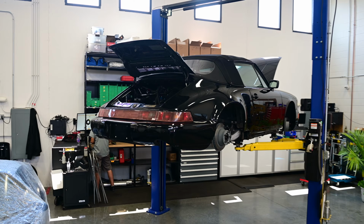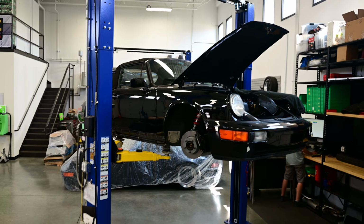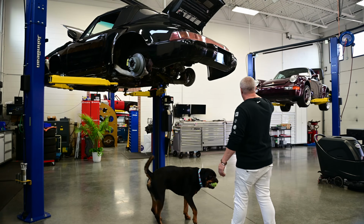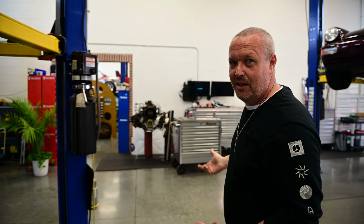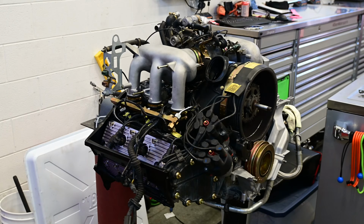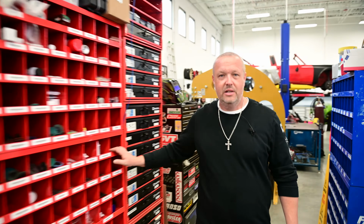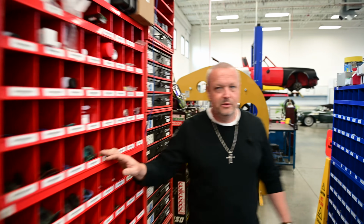Like I said, this is where we kind of tie up longer term projects. A 964 that we're restoring, the 356 behind you, and a 3.3 turbo over here that's getting some engine work done. You know, this is kind of my area to work. So I've got an engine here that I'm finishing up and working on, my toolbox. And then as far as consumables, we only use Würth. Würth is a German company. It's expensive, but it's the right stuff. It's the right consumables for the job.